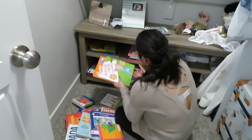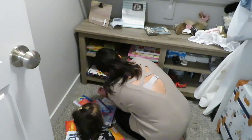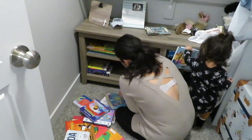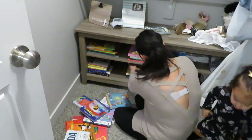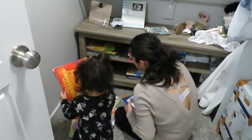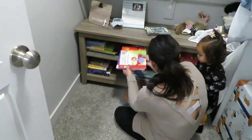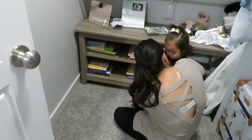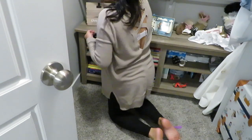Today I have a complete clean and declutter video for you of my daughter's nursery. I know that with the seasons changing, we all kind of need to get this done because I especially need to move out all of her warm weather clothing, all of her summer clothes, and make room for all of her winter and fall clothing.